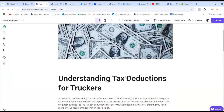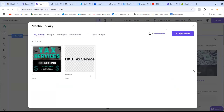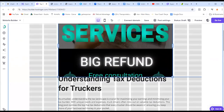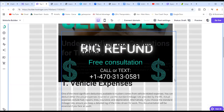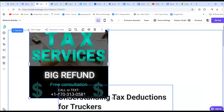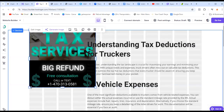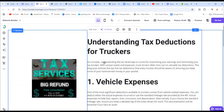Okay, so now you can add a picture or work around. So here, edit image, and you can put your own company thing here, service being refund. So here, because it's not showing the whole picture. So you can put it like that on the center direction for trucker.